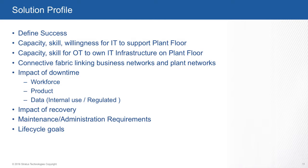If you have downtime, it's one thing to have a structured way to recover over to another server, for instance, or another solution, cloud, or whatever it may be. But then how do you get back to your normal operating mode? That's something that is very often overlooked, okay? And we'll talk about that a little bit. And again, life cycle goals, I'll beat that one to death, but typical standard servers and typical IT implementations are really trying to refresh the technology that undergirds it every 4 or 5 years. And again, that is typically not a life cycle goal for anything you're implementing on your plant floor. Make sense so far?